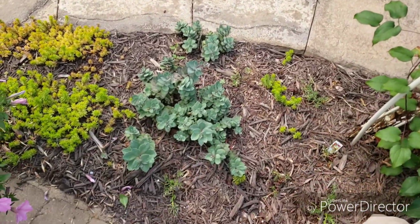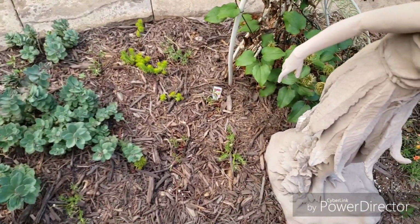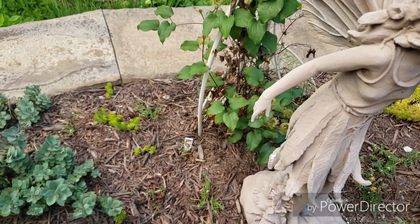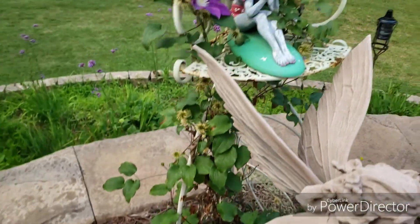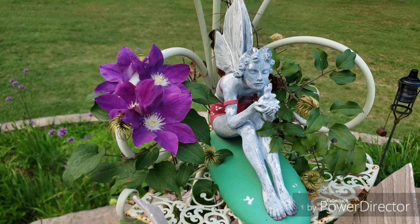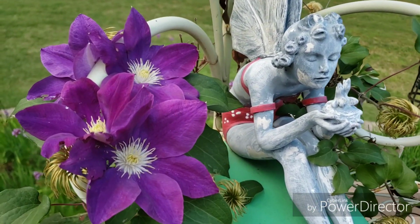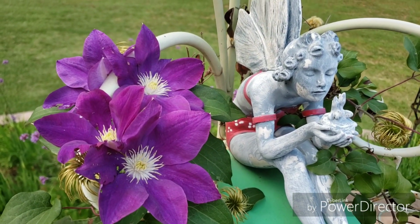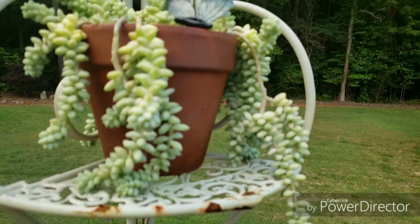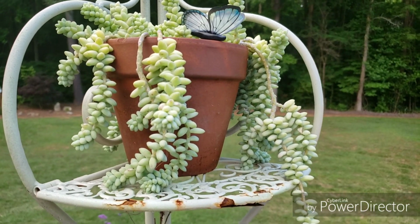This is another sedum I got down here. It's filling in nicely. I don't know why these portulacas aren't doing as well. And look, we got the clematis vine that's bloomed. Isn't that pretty? I don't know if you can see how pretty and dark purple that is. And then I got my little donkey tails that's gotten big.